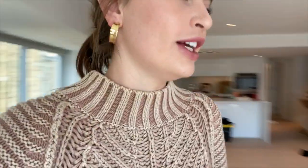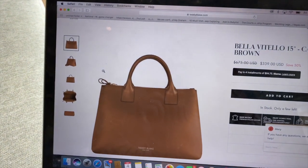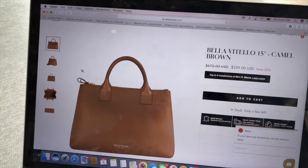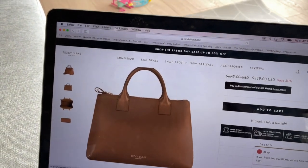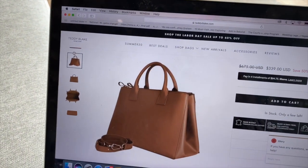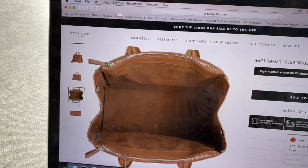So I've been looking at a new bag. I'm gonna show you guys what I've been looking at. It's a really pretty camel colored bag. It's by a company that I've got a bag from before. They're basically luxury quality bags without the luxury price. This is the bag I ordered. I'm so excited. It is a camel brown, 15 inches, which means it's gonna perfectly fit my laptop and still have a little bit of space for diapers, wipes, a few of Lily's Barbies, whatever it may be.